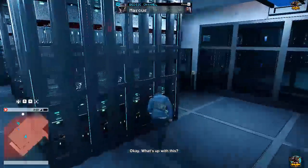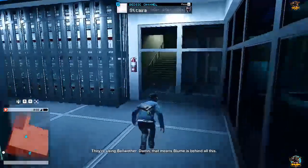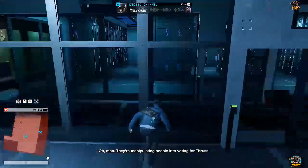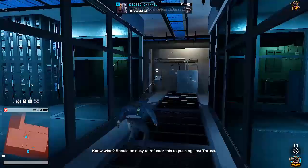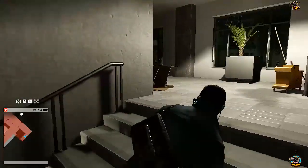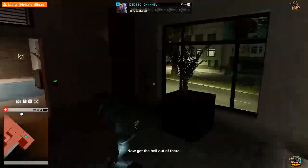Okay, what's up with this? You seeing what I'm seeing? Looks like... shit! They're using Bellwether. Damn! That means Blume is behind all of this. Oh man, they're manipulating people into voting for Thress. Know what? Should be easy to refactor this to push against Thress. Ah, that's genius. Do it. Now get the hell out of there.